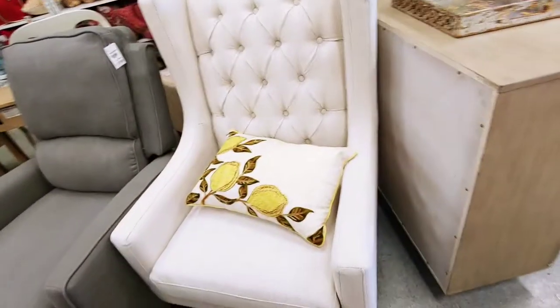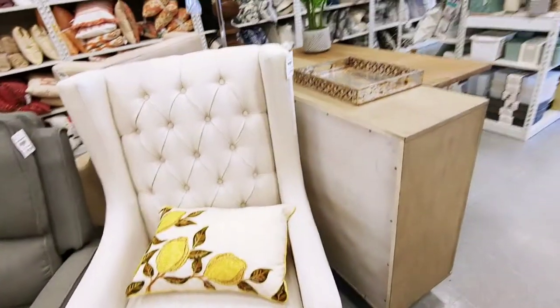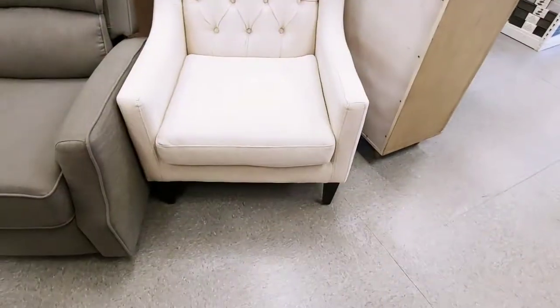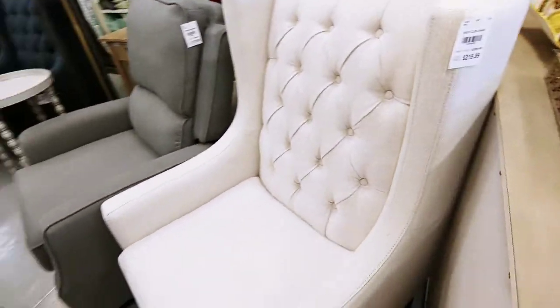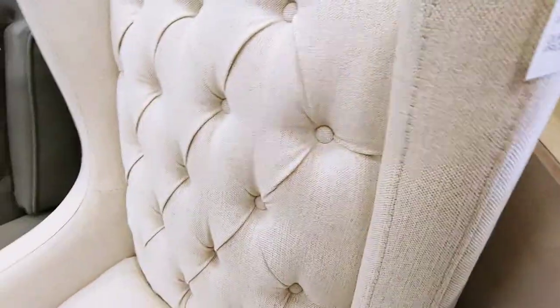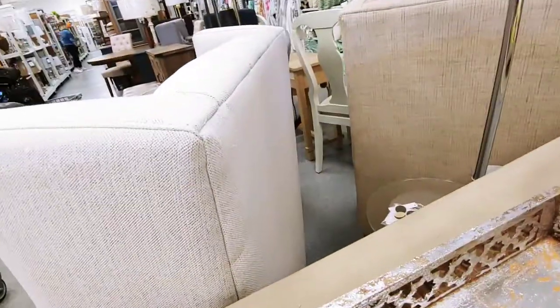And this is Tuesday Morning. Oh, they have some good prices. They weren't kidding. Look at this chair. Let me move this ugly pillow out of the way. This is a tufted wingback chair. Okay, this is a nice dupe. $219. Let's see what the back looks like.